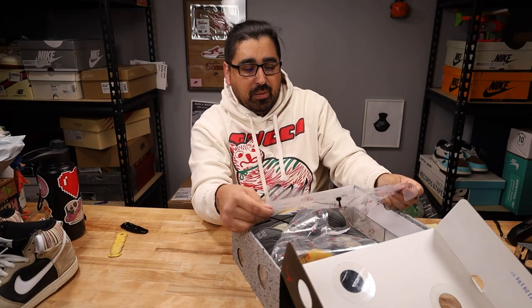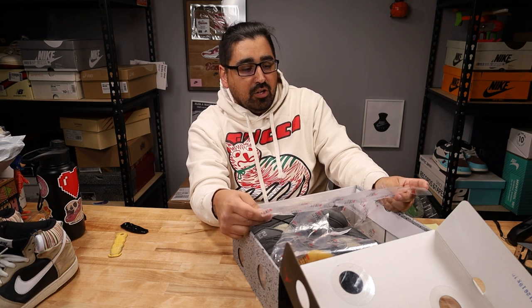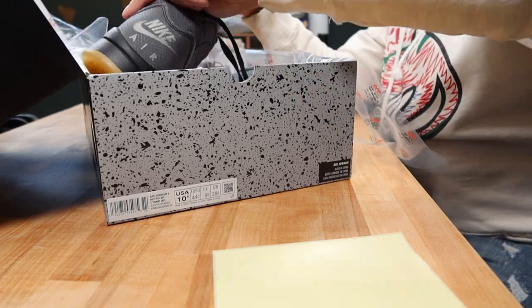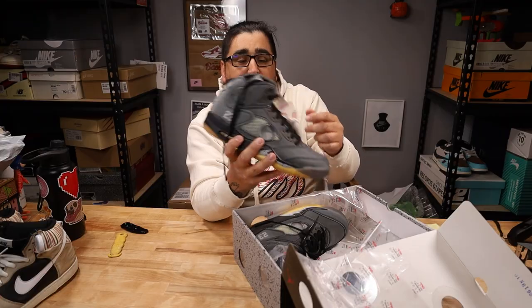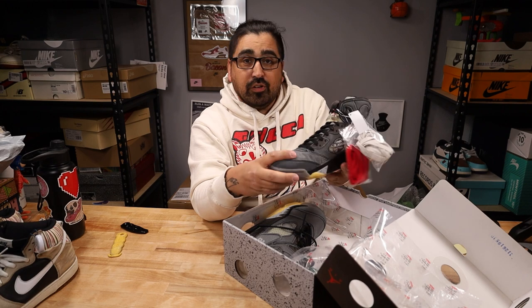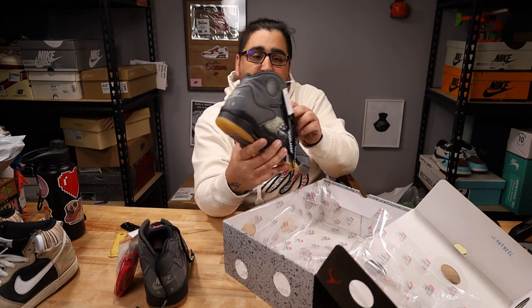Yeah, and this plastic has been taken back and forth over and over and over. And damn, there's my grail. One of my grails. Mm-hmm. She legit. Scared to wear it. Probably won't wear it. Probably just gonna use it for comparisons, for fake comparisons, for legit checking.